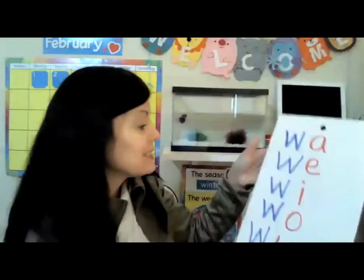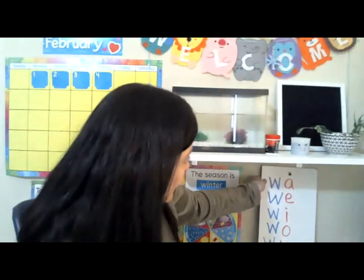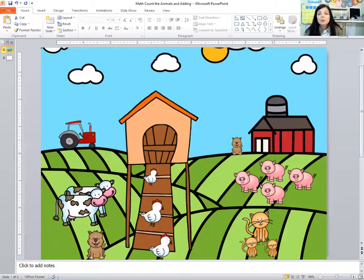Well, good job blending. Blending is just beginning to get ready to read, putting two letter sounds together. Okay, so for math today, we're going to be doing a game called I Spy. Do you know how to play I Spy? Well, I have some things around the farm, and because Wilber, the pig, lives on a farm, we're going to be doing some eye spying on the farm.